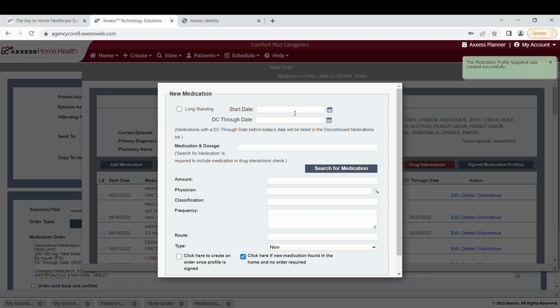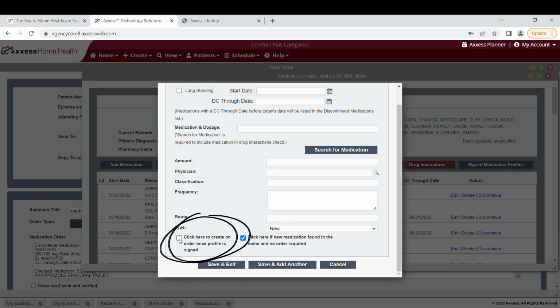You will put the start date and then the end date if there is an end date. For example, if it's an antibiotic or medication that you're taking short term, you will add that in here. But definitely put a start date. Put the medication in, the amount, the physician who ordered, the classification is auto-generated, the frequency, the route, and then you will click here to create an order once the profile is signed. And then you will save and exit. Unless you have more to add, you will save and add another.